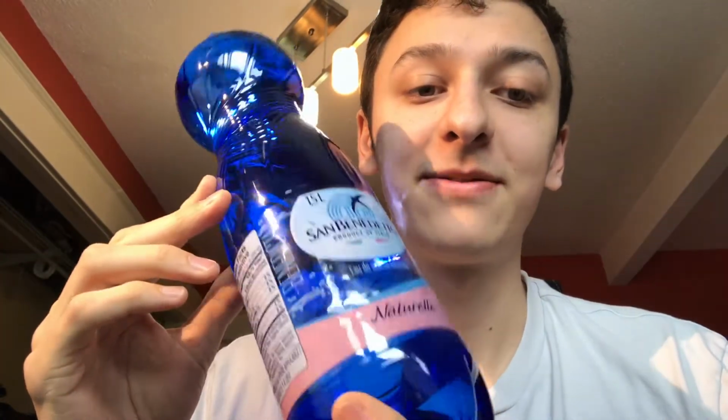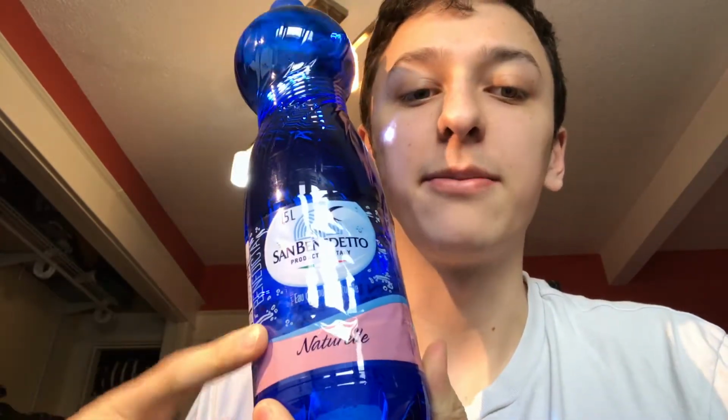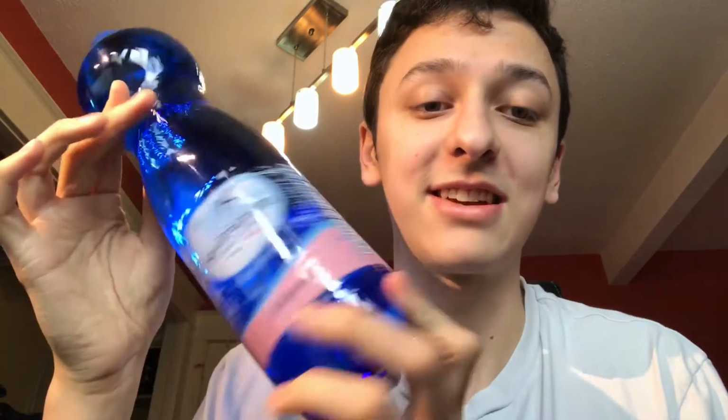Underneath it says San Benedetto, and there's an Italian flag letting you know that this is made in Scorze, Italy. Down here at the bottom is probably my least favorite part of the bottle. It looks kind of tacky, this pink ribbon going around the entire bottom of the label, which says natural on it. It makes it easy to find in a grocery store, but it's not the nicest looking bottle.